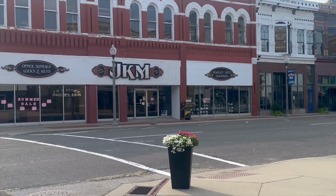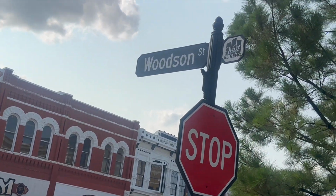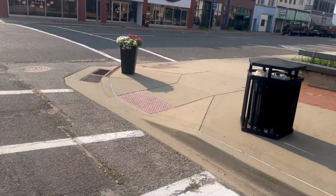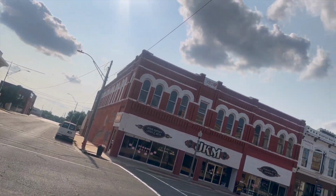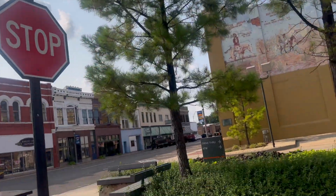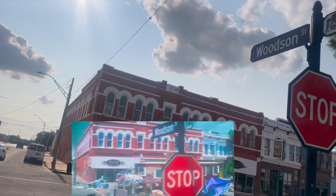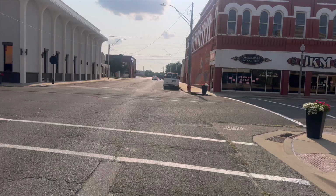But then we have this side shot, a close-up of the trolley speeding through, and you see the JKM just like that, but it's kind of up like a crane, and you see this Woodson street sign. Actually, to be precise, it's a reverse, a pull off, so the crane is coming off like that and then revealing the sign like that. Something like that. Hard to do when you got traffic coming. Kind of like this. You get the gist.